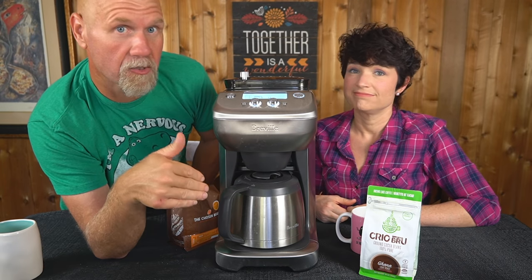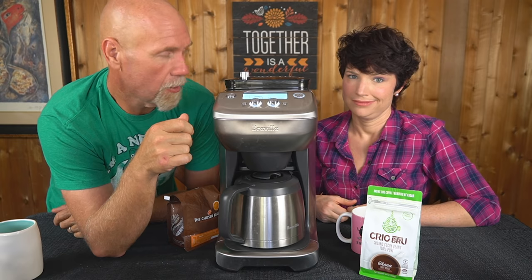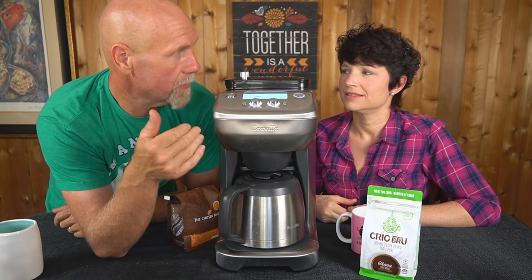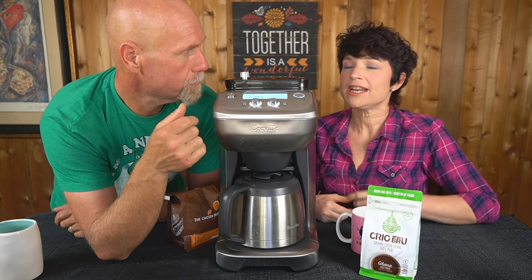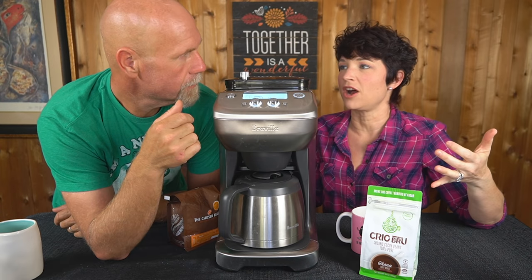So you can start with just 2 cups. The only thing is that a cup is considered 5 ounces. So if you want to fill a travel mug, you would have to use at least 4. You would have to set this to 4 because that's going to give you 20 ounces.